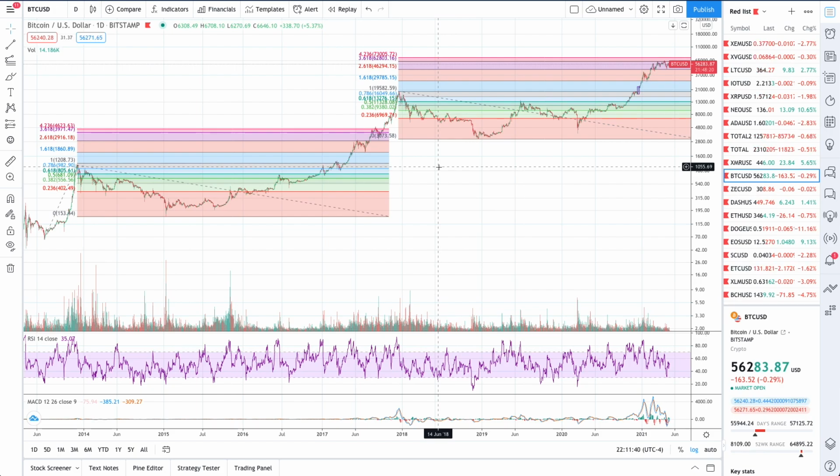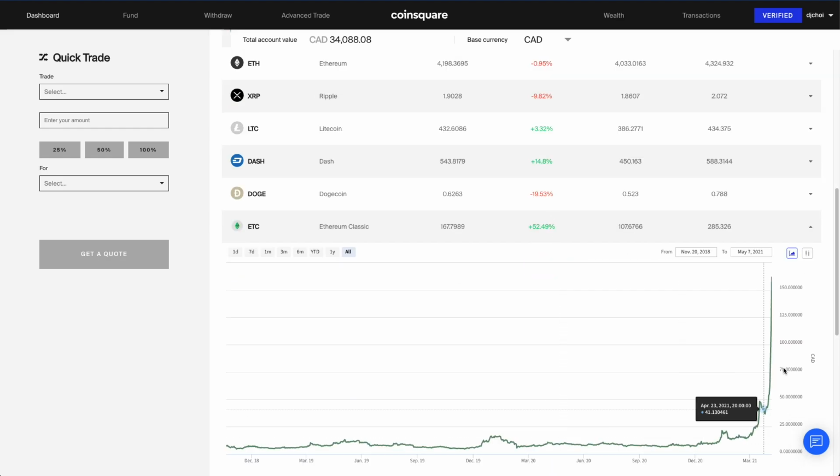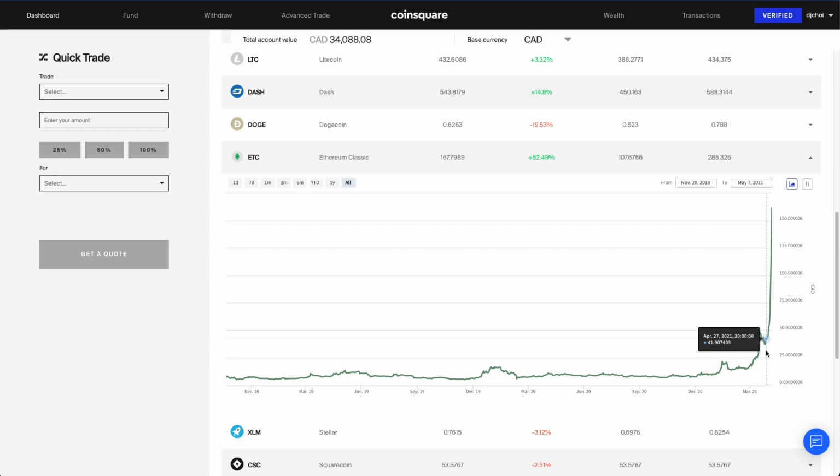Today we're going to be talking about cryptocurrencies. And if you guys have been following cryptocurrency news, you'll know that Ethereum Classic has been blowing up. If we go over to my CoinSquare portfolio, we can see Ethereum Classic right over here. It's up 52% right now. It's at $167. If you look at the chart, it basically went parabolic.